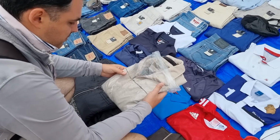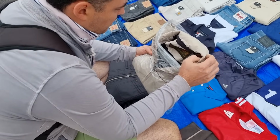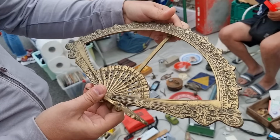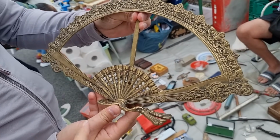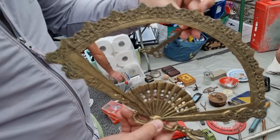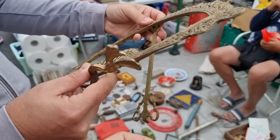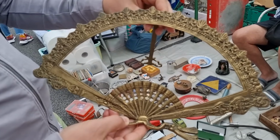What are you looking for? Wow. Oh, by Timberland. I want to take some pictures. Yes, but I don't see the size. Beautiful. This would be a great gift for my mom. She collects antique fans. This is not antique, it's just a vintage piece. But I think that she would like to use it as a frame. What do you think?